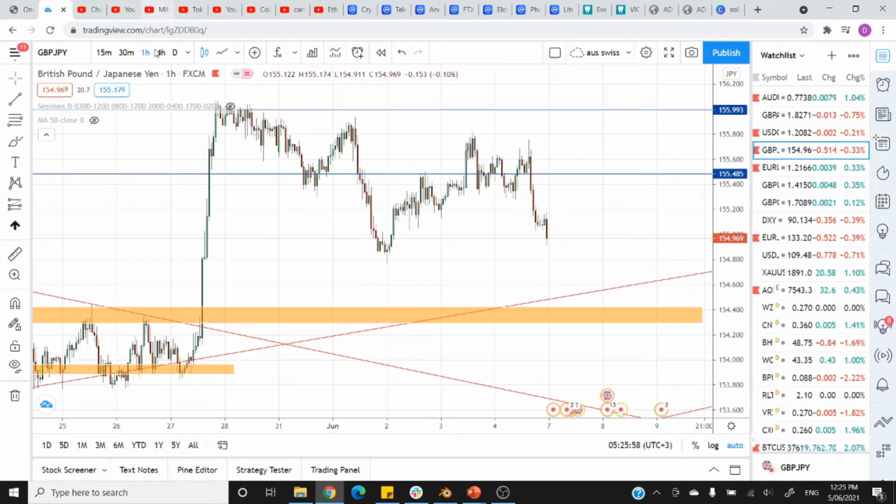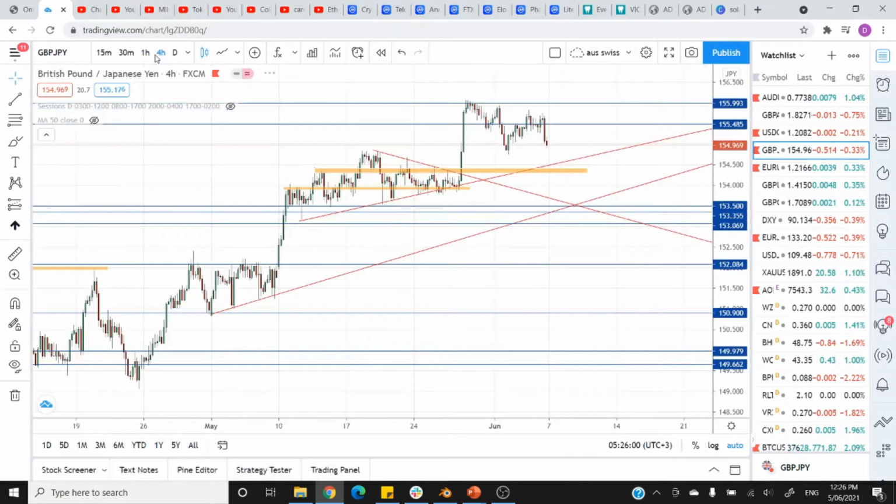Okay, so the pound yen. From last week, I was saying that we could potentially finally get that exhaustion at that 156 area for a bit of a move down, a bit of a correction move. And we kind of did see that because you can see here, it came, respected off that 156 area and started moving down. So the week opened up on this 4-hour candle just here. It opened below.